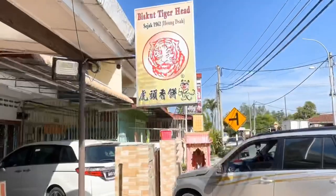There are two famous confectionery shops here in Teluk Intan that you must come. And this is the first one where they produce some of the most delicious cakes and biscuits.